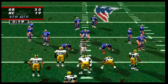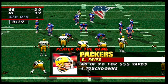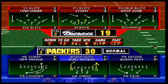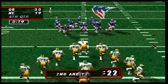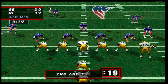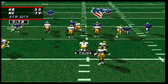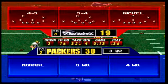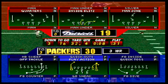Timeout. Call by the defense. That's their final timeout. It's third and long at the 32.